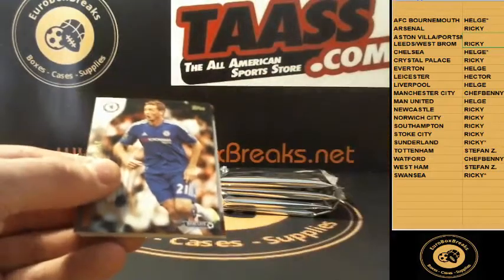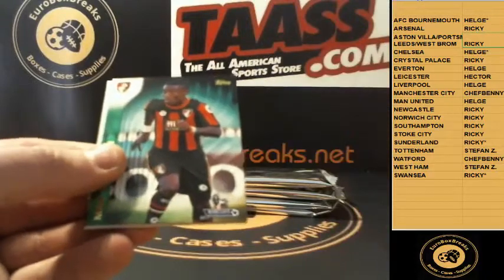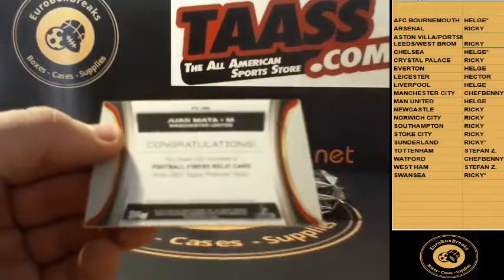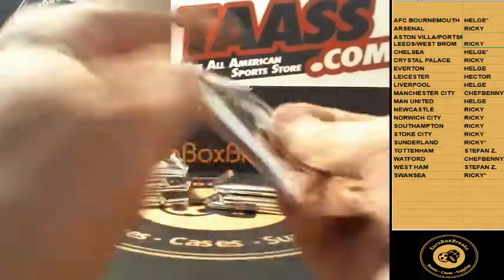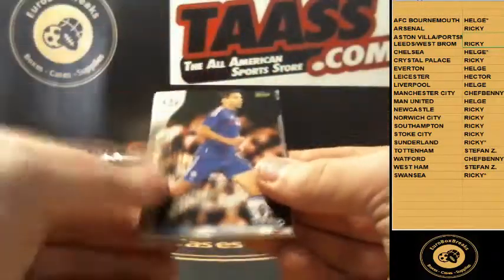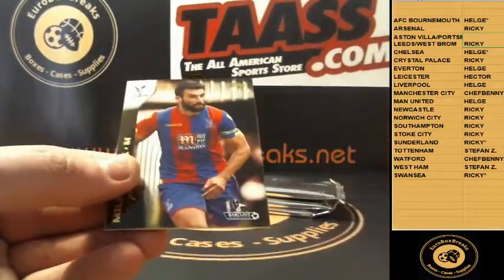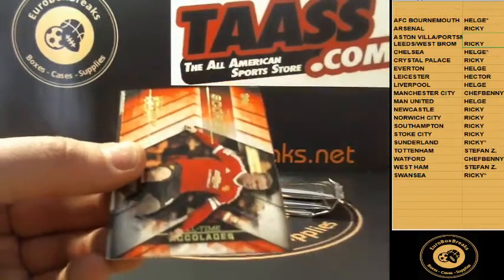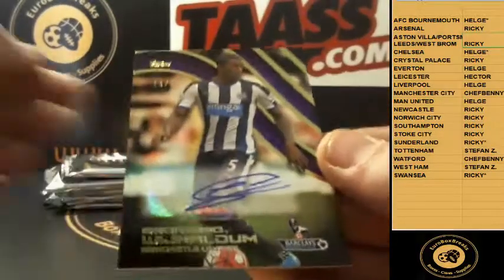Good base. Base. And Bournemouth, Max Gradel, green. And Juan Mata for Man United jersey. Base. Black for Crystal Palace, Jelavic to 25. Wayne Rooney. And Georginio Wijnaldum to 99 auto.